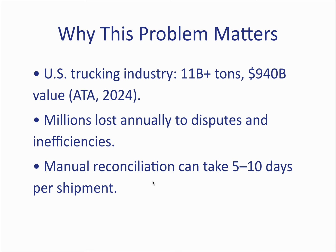According to the American Trucking Associations, the U.S. trucking industry moves over 11 billion tons of freight annually, valued at nearly $940 billion. Despite this scale, companies lose millions due to data mismatches, fraud, and delays. Manual reconciliation can take up to a week for a single shipment, which highlights a serious efficiency gap.